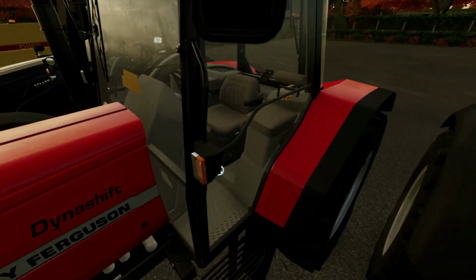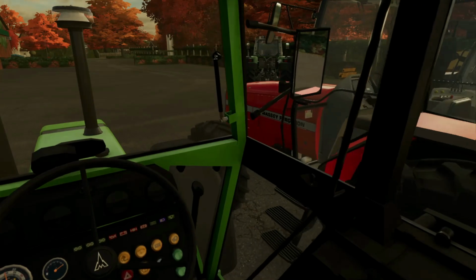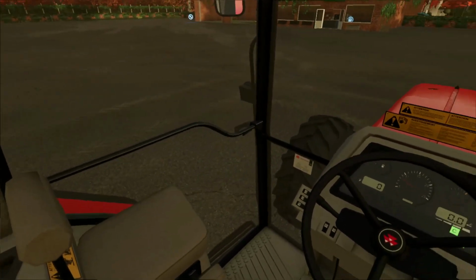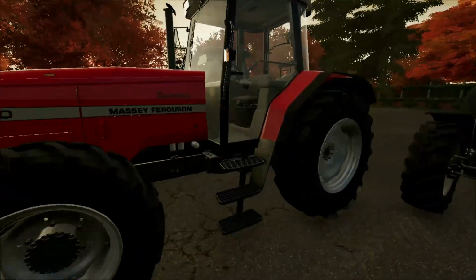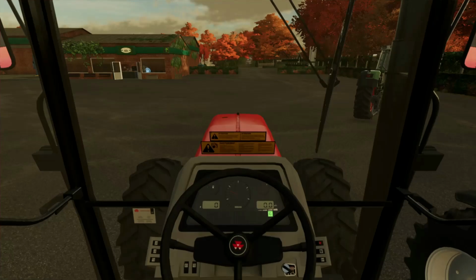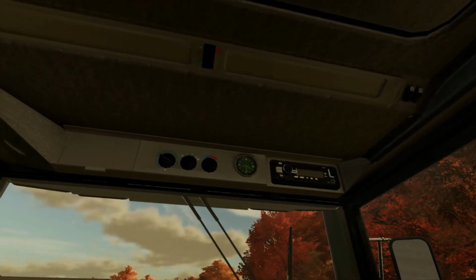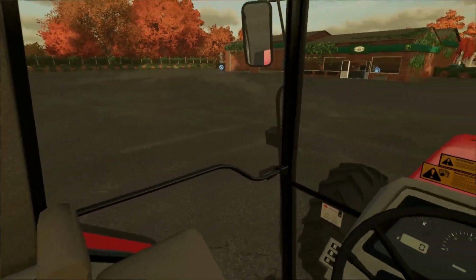Oh, it's a bit of a squeeze. Ah, right, there we go. I just had to rock that one back a bit. Sounds all right. It's a lot quieter than the Fendt. But does it drive as nicely as the Fendt? Not quite as many levers and switches. Little computer in this one. Aircon, look at that. Got a clock there as well. But I don't think that's correct. I make it 10 o'clock in the morning on the dot.